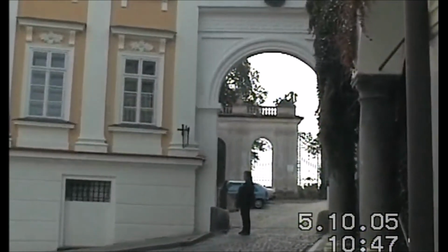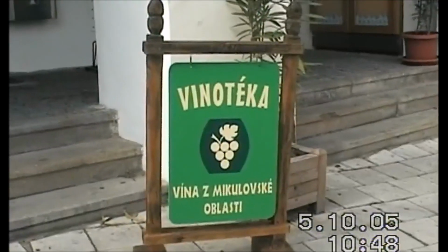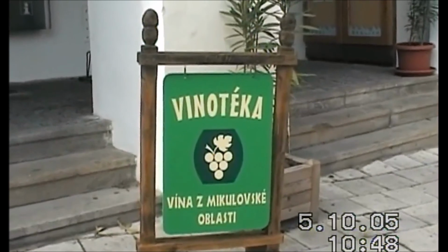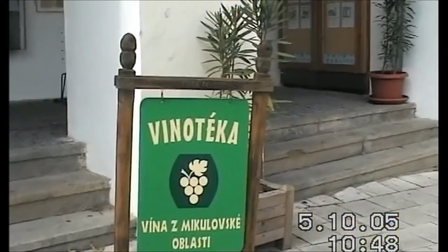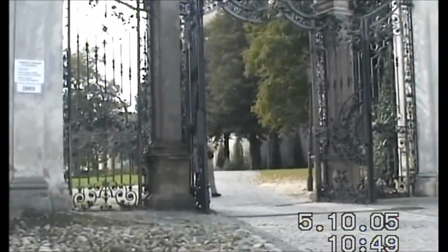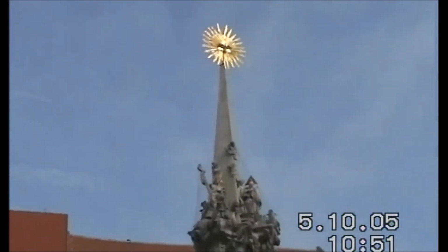That's the entrance to another sort of chateau or castle through there. It's also wine time because it's October. They've just literally seen lorries full of grapes this morning, and all the new wines are out. Through there, just go have a quick look at the castle. Columns are in every town. They're the plague, oops, the plague column.